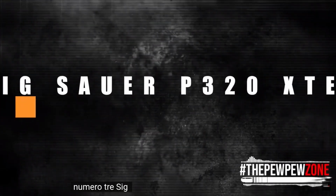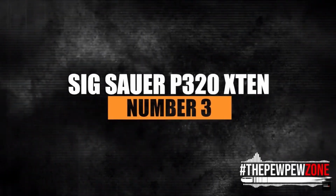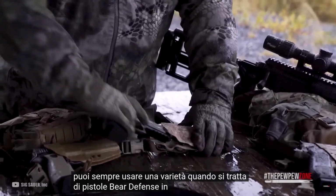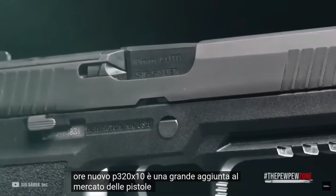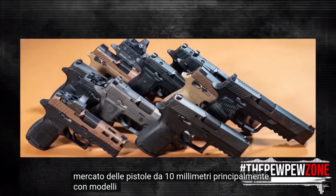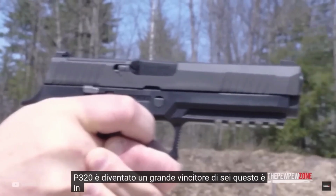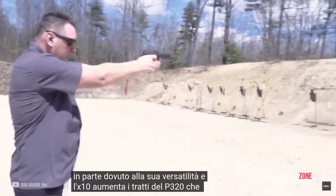Number 3. Sig Sauer P320 X10. You can always use a variety when it comes to bear defense handguns, and Sig Sauer's new P320 X10 is a great addition to the 10mm handguns market. Mostly featuring 9mm models, the P320 has become Sig's big winner. This is partly because of its versatility, and the X10 upsizes P320 traits that many shooters love.